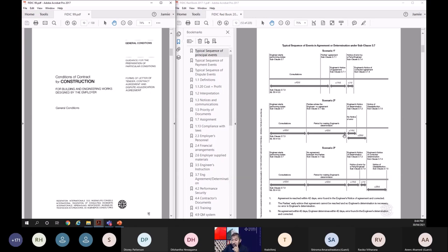If parties don't issue a notice of dissatisfaction within 28 days, that is considered as the parties have agreed to the determination. Yeah. So that's another deeming provision. Yeah. So, and it's final and binding. So if parties disagree, they have to raise their notice of dissatisfaction within 28 days. So that is scenario number two.